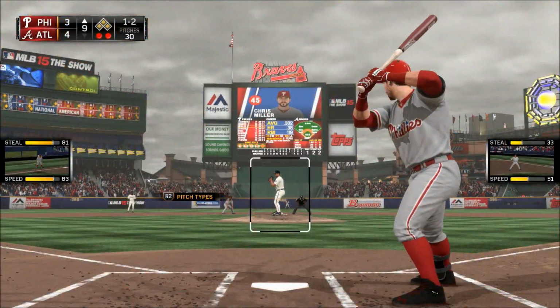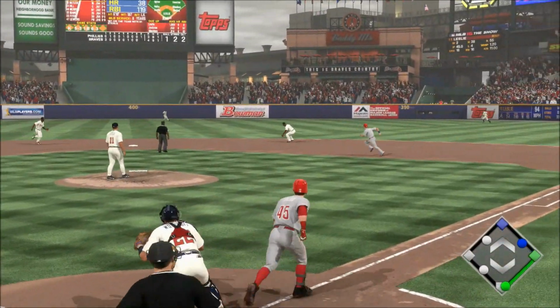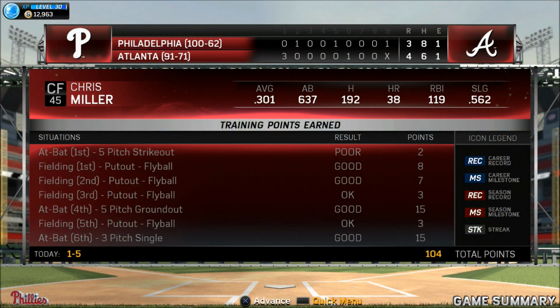Chris Miller. Here comes a 1-2. Swing and a ball hit hard on the ground towards second. Throw to first will be in time to get him, and the Braves once again win a game in a very unusual way as this crowd goes crazy.